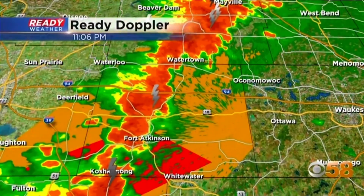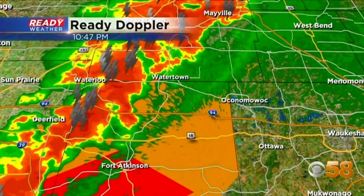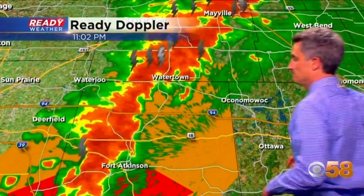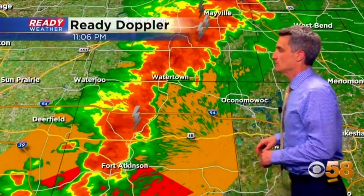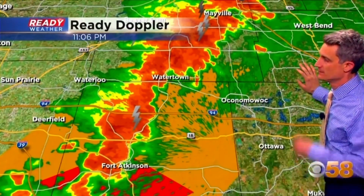Again, this outflow boundary is actually reaching the Oconomowoc area now. So these storms that are hitting Watertown right now, Mayville, into the Jefferson area, Lake Mills, it's still on the heftier side, but the farther away that outflow boundary gets from this line of storms, the more that they will continue to weaken.